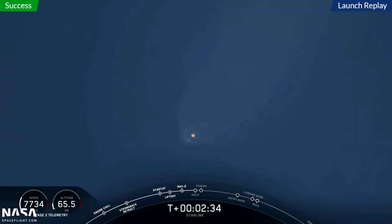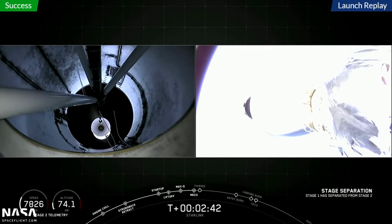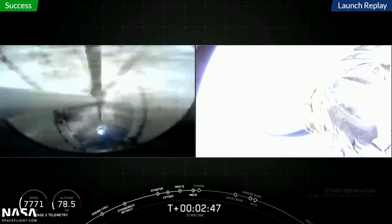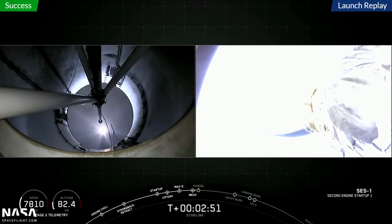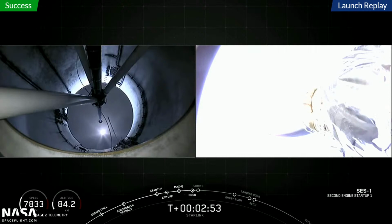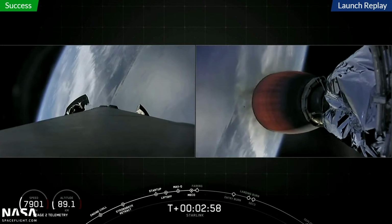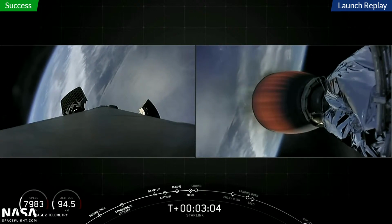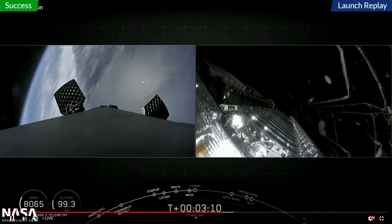When you see the camera cut to the side-by-side, that's when you know you're about to come up to stage sep. There was MECO, main engine cutoff. There's the stage separation. Two cameras on the screen, one on the upper stage looking back, one on the lower stage looking up. You can actually see that upper stage ignite and shoot some flames into the top of the lower stage. That triangle tripod sort of thing is actually the top of the part that lands on the drone ship, right? Looks like they had some exposure issues on the one side there, but they got it fixed up. Left-hand side of the screen, again, that's the booster. That is the first stage of Falcon 9 coming back down to land on the drone ship. You can actually see the coast of the United States there in the background. This is the ocean, and that's the coast back there.